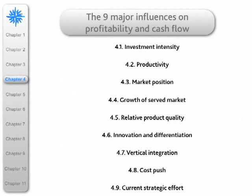PIMS studies have found that there are 9 basic findings which apply to all businesses. There they are on the screen. I really don't have time in this podcast to go through them. You can read up on them in the book. In addition to that, they have found that there are 9 major influences on profitability and cash flow. Once again, I'm not going to go through these on this podcast. We will return to them and look at them in greater detail in the next podcast.